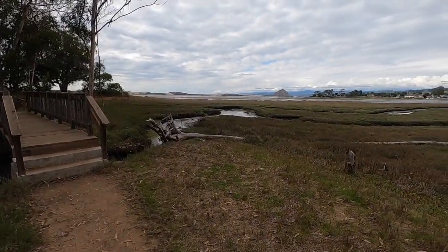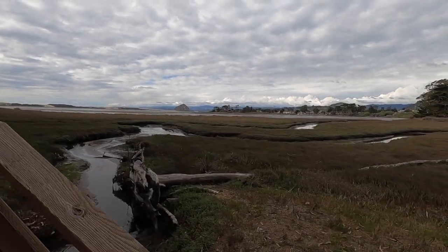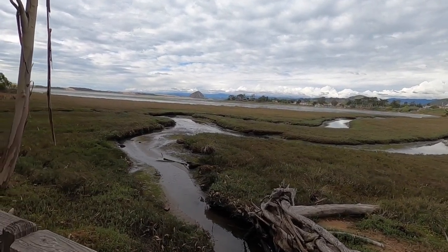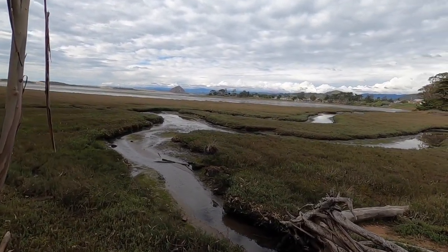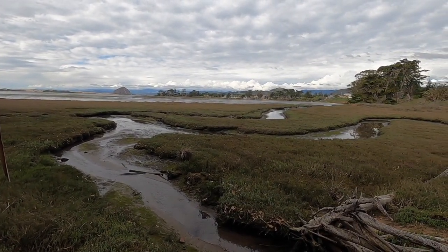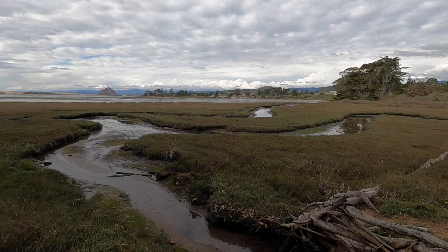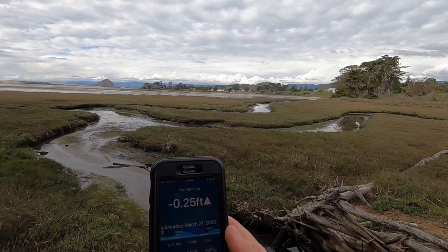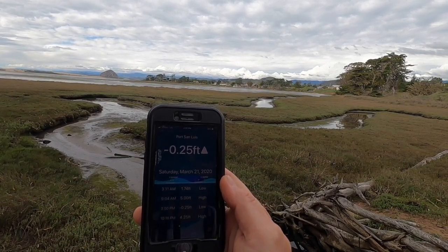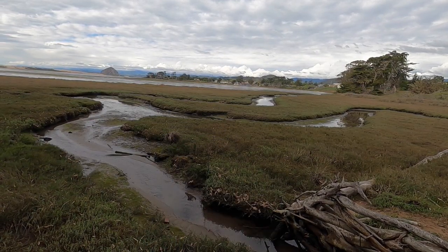As we scan over towards the bay, we can see that the tide is dropping quite low today. I didn't look at the tide book today, but I can pull out my handy dandy tide pool app on my phone, and we can check and see what the tide is doing. So yeah, this is Port San Luis, but it's pretty much the same here in Morro Bay. It's a negative 0.25 foot low tide, and the arrow is going up, so that means the tide is actually coming back in.